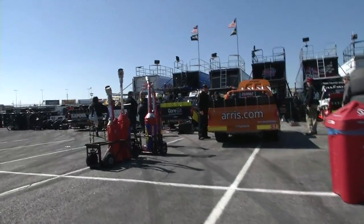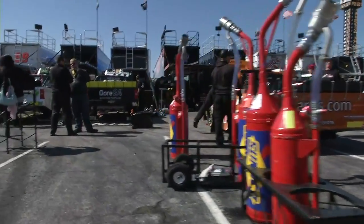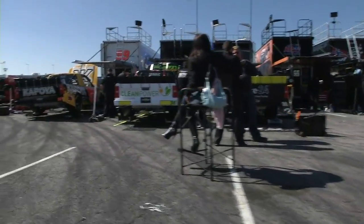Now we got some racing stuff going on. Nicholas Welch, you want to see the number 1 of Timmy Hill's truck? We passed that a little bit earlier. Sorry for missing the shout out for you there. We got all sorts of stuff. Lenny Whitehead, you want to see Matt Crafton? We'll get up to his truck here in a little bit.